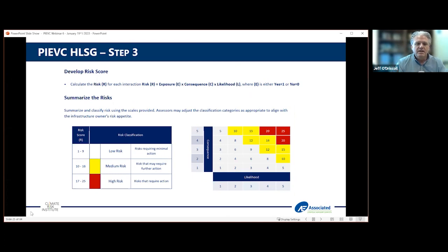Then we get into this idea of summarizing the risk into high, medium, and low risks. And then based on those high, medium, low risks, we start to look at actions. So obviously, that's very important. Other frameworks may have different scales in terms of high, medium, and low risks, and you're welcome to move that on in terms of some of your risk thresholds as well. Next slide.